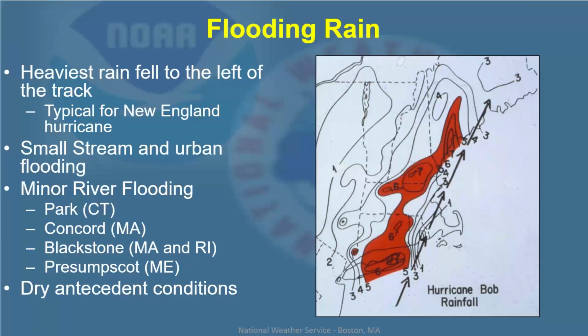Heavy rain occurred with Hurricane Bob. There was a band of 6 to 7 inches of rain to the west of the track. And this is pretty typical for hurricanes that come up to this latitude. Normally, when they get up to southern New England, they start interacting with the jet stream, and there's usually a strong frontal boundary as well. And that kind of focuses the heavy precip to the west of the track. And that was the case here in Hurricane Bob.